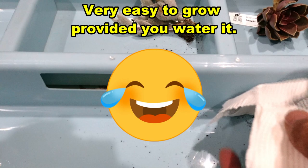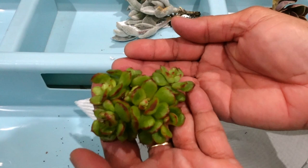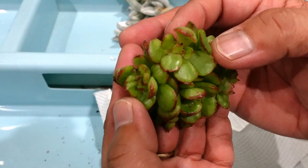Now the next one, I swore I won't buy any succulents for a while, and when I saw this one, I just couldn't help myself because it's a monstrous. Anything that's monstrous, variegated, I'm in. And plus, it's a cluster, so I can't help myself. It is so gorgeous. Look at that. Beautiful, beautiful, beautiful monstrosity. It's almost variegated as well, that one there. So, variegated, monstrous maybe. That's why I can't help myself.